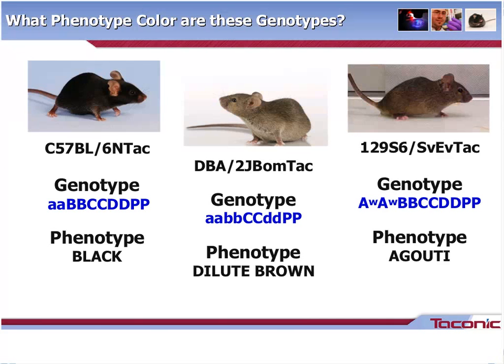For the DBA2, all this would be the genotype. We have a dilute brown agouti here in this particular mouse. And for the 129S6, we have a phenotype of an agouti mouse. And this one is the white belly allele, so it will be a white belly agouti. So that's just to put us in frame of what we have here.